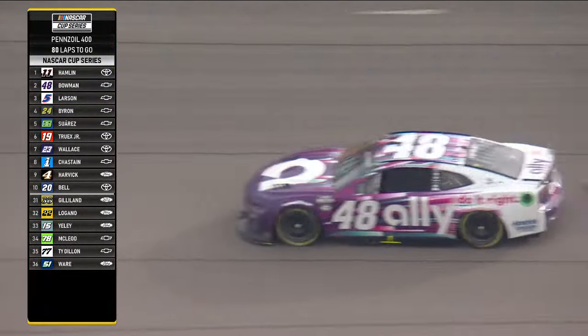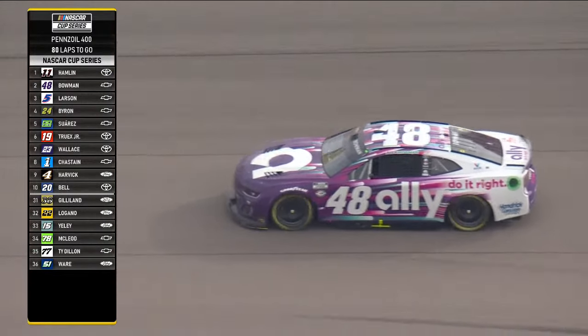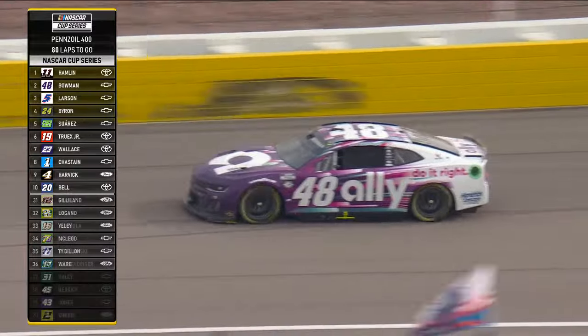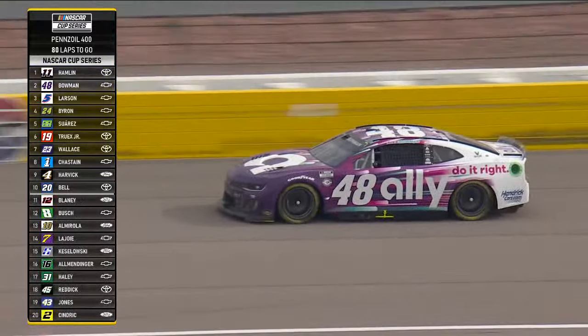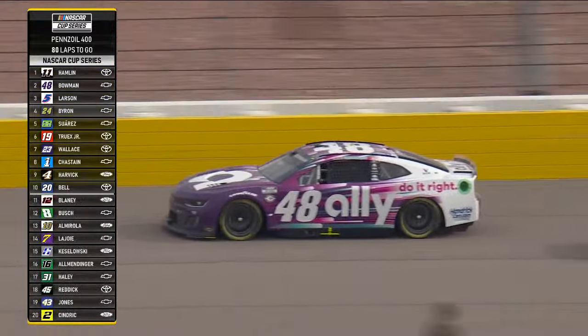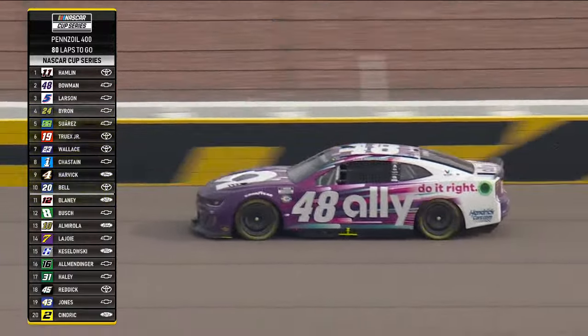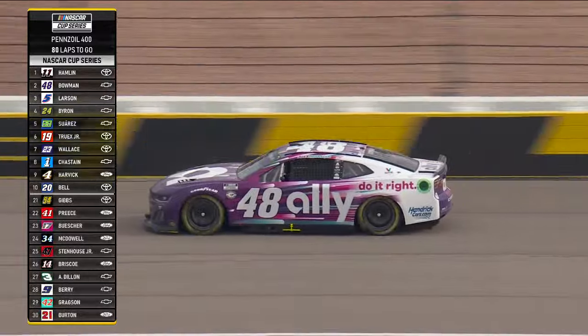He only has one top 10 at Las Vegas, but that pit stop on lap 169, a 9.9, that's what's got him inside the top five. My one to watch, I'm still sticking with him, Kyle Larson. There's 80 laps to go, and if anybody's going to use the track, it's going to be Kyle Larson. I think he's going to take it on the top.